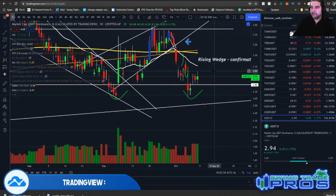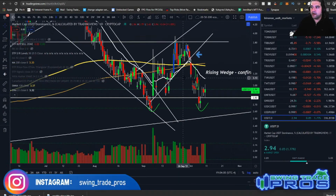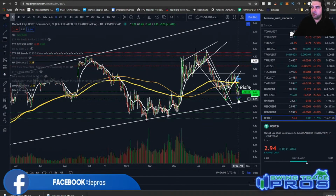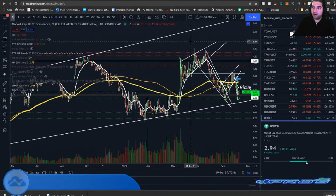And so we're going to see how Tether ends up responding up here. Okay, but we're below the daily 21. We're below the 128 simple. But just note that we never broke this low. We did come down to it. We hit the rising wedge target, which is the bottom of the wedge. So if you're in long positions right now or leverage long positions, I would be very, very careful.